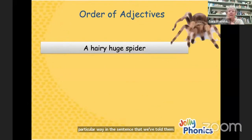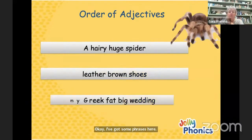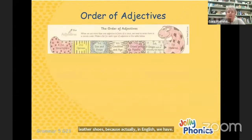Okay, I've got some phrases here. A huge hairy spider, leather brown shoes, my Greek fat big wedding. Now, English native speakers would immediately look at those and say, oh, they're not right. A hairy huge spider. No, it's a huge hairy spider. Leather brown shoes. No, brown leather shoes. Because actually, in English, we have what's called an order of adjectives.